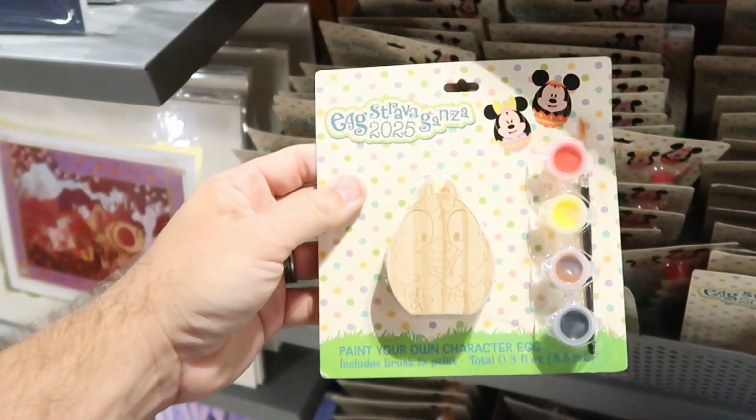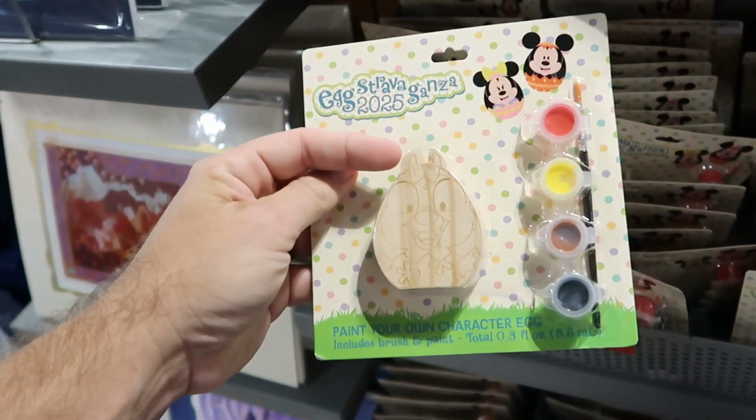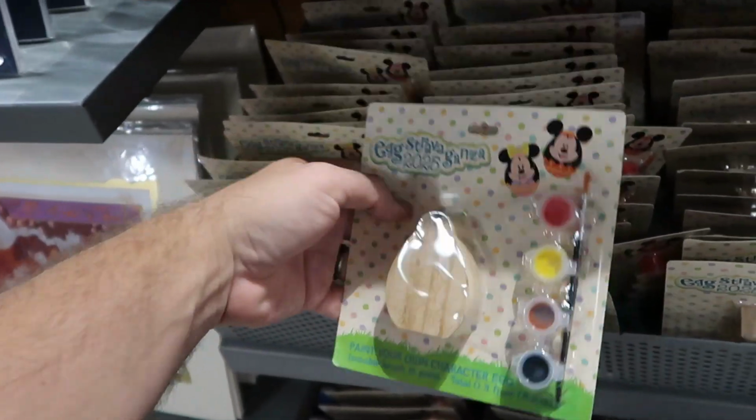They do still have from Easter last year, part of the Extravaganza collection, where you get like the little wooden character, the paints, and the brushes, but you can get like Mickey, Minnie, Chip and Dale, even Thumper. These are only $2 a piece.